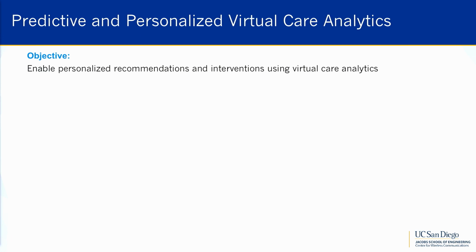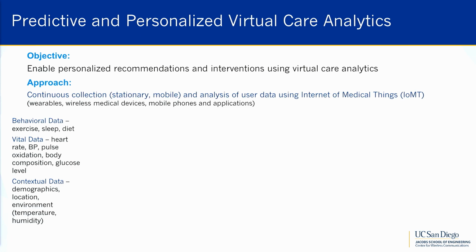While these commercial activities are going on, we are focused on how we enable predictive and personalized virtual care. So this is our goal. It's not like we are successful already, but this is our goal: to enable personalized recommendations and interventions using this virtual care analytics. There's one project I'll quickly go through. In this project, we are continuously collecting data for users both in stationary conditions like your home, office, maybe hospital, as well as when you're mobile, in your vehicle, maybe assisted vehicle, autonomous vehicle, in a train. In any situation you are in, we want to continue to collect data and analyze the data.